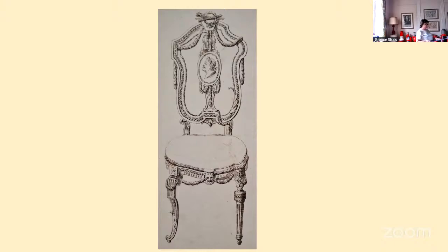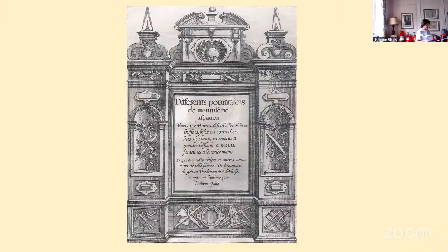Apart from loose autograph drawings or designs, the cabinet maker and sculptor could draw inspiration from printed model books with all types of images. Famous for our region is undoubtedly Hans Vredeman de Vries's model book entitled Différents portraits de menuiserie, from 1583. It was marketed specifically for the benefit of joiners and of les amateurs de belles sciences, noting that Vredeman explicitly uses the word science.